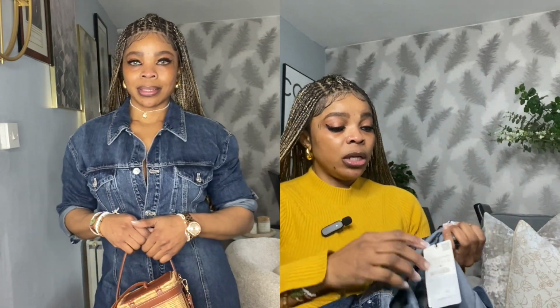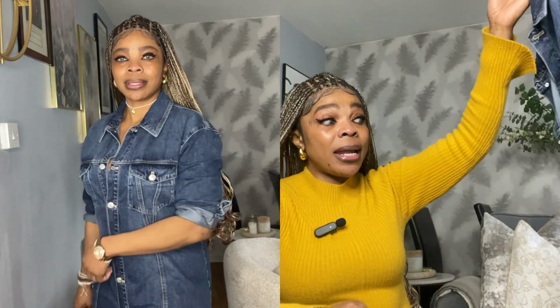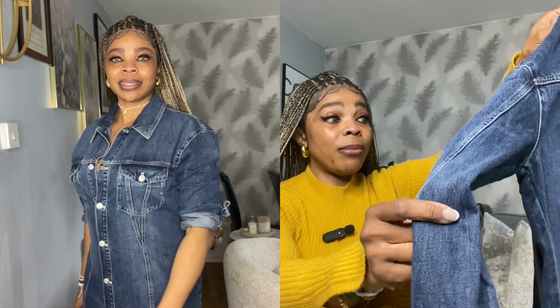Personally, I think it's maxi length. It's really long, so it flows on the floor. So just to remedy that, I'll be wearing high heel sandals. I really like this dress. I've tried it on and I really liked it. And for the price, £5.99, you can't go wrong anytime, any day.